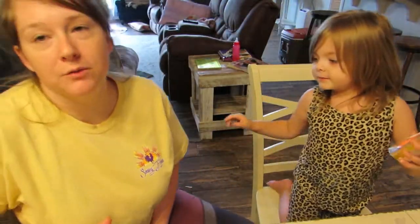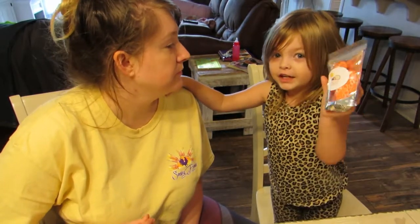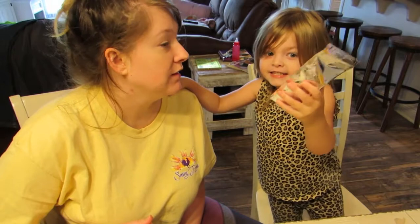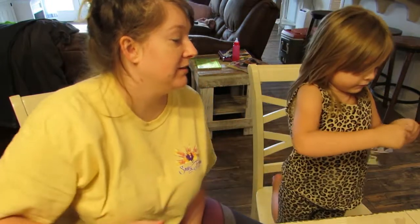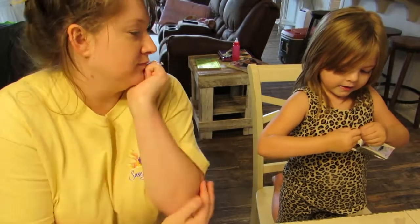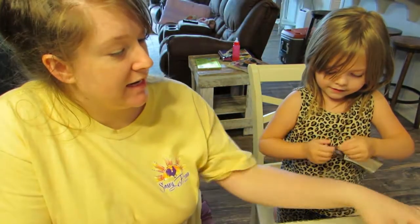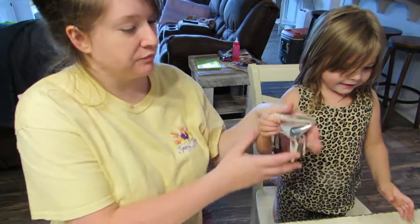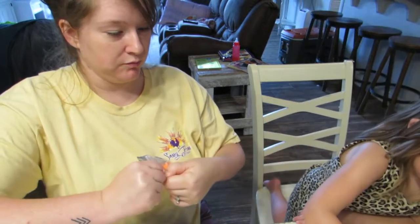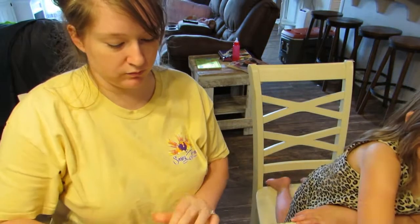Okay. Riley. That was a crunchy fish and that was very tasty. Those are Swedish fish, I think. You want to open it? Yeah. You need me to get it? Yes. Look, lots of them. Look, this is so yummy.